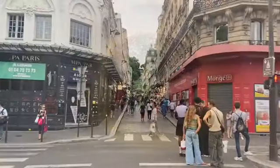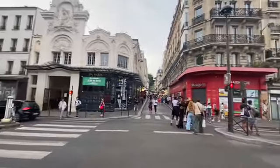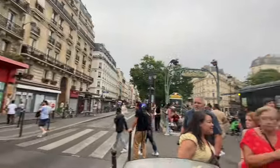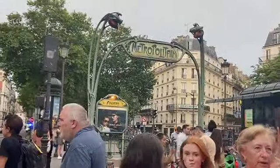Bon appétit. Okay, welcome to Pigalle. Anvers is our stop. We're gonna head up this road up to Sacré-Cœur, one of my favorite spots to watch the sunset in Paris, our last night here, and then just enjoy our last time together. All right, en route! And there's our metro sign. On y va!